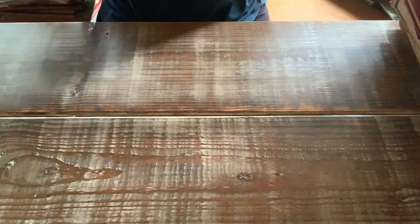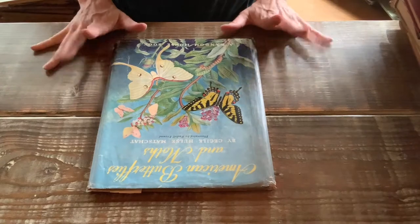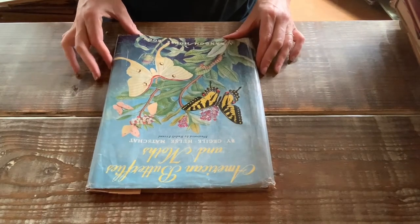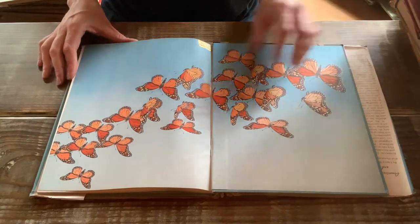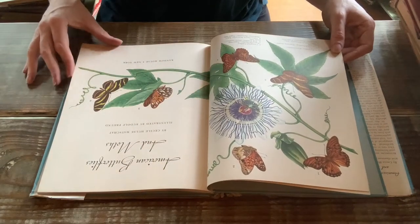Get ready for an amazing book. This might be the best one in this whole set. This is American Butterflies and Moths. This is a Random House book. And the inside looks just like the dust jacket. Look at that. It gets better. Look.